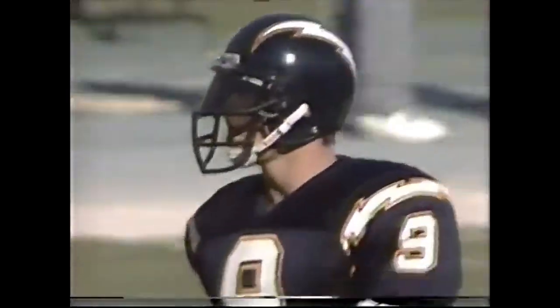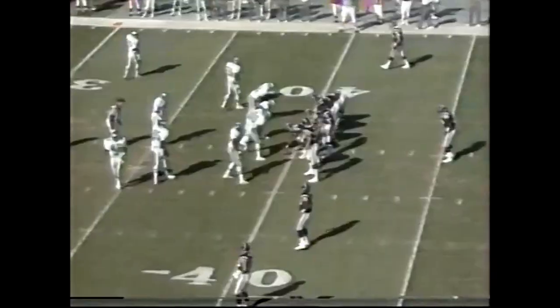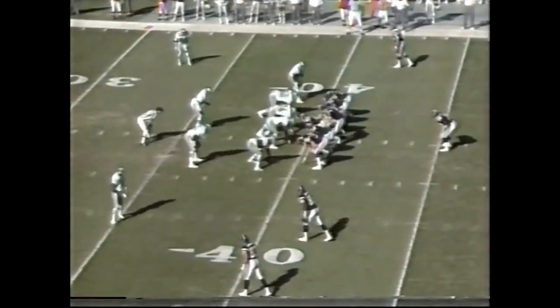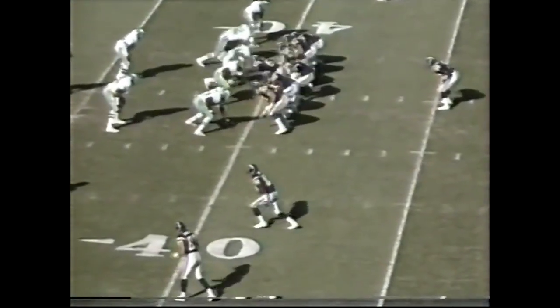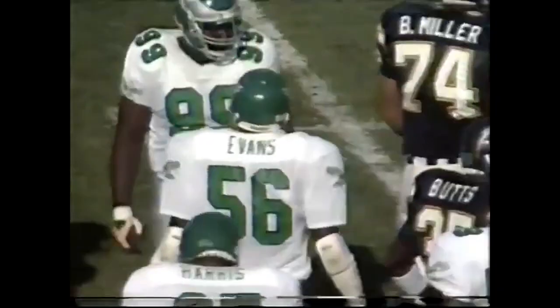That's impressive there, but Reggie's been held without a sack 5 of the 8 games. And a reason, quite frankly, he's been double and triple teamed. 2nd down and 11. You're right, he's been held without a sack. Marion Butts taken down by Evans and Pitts.